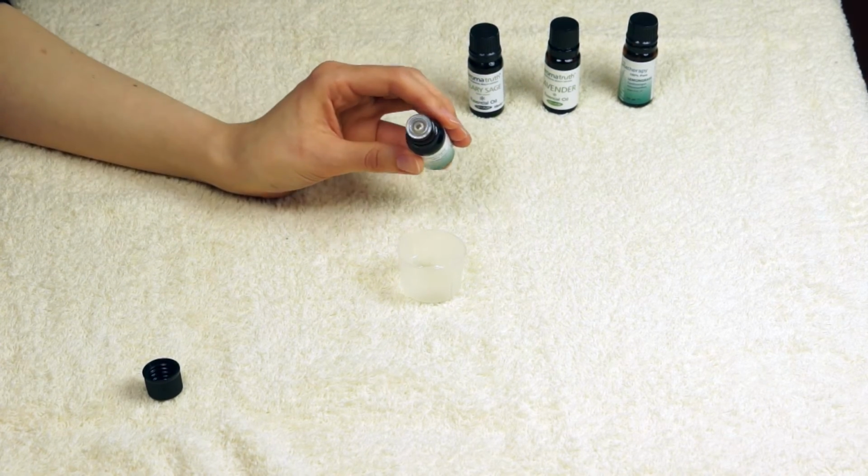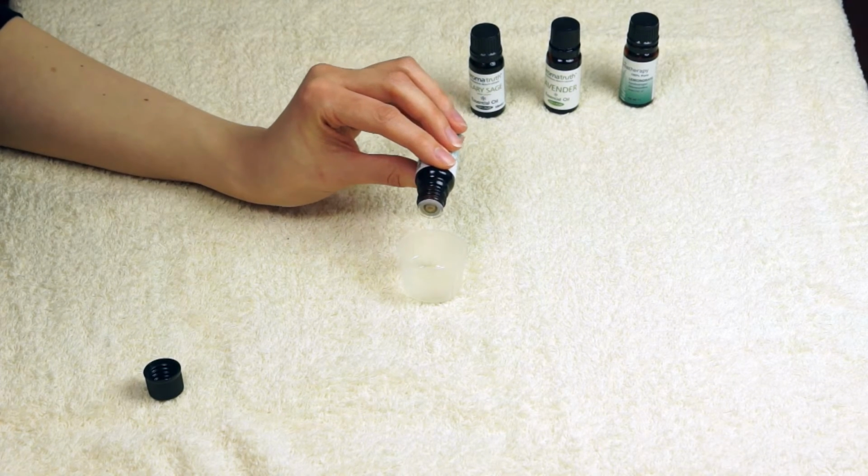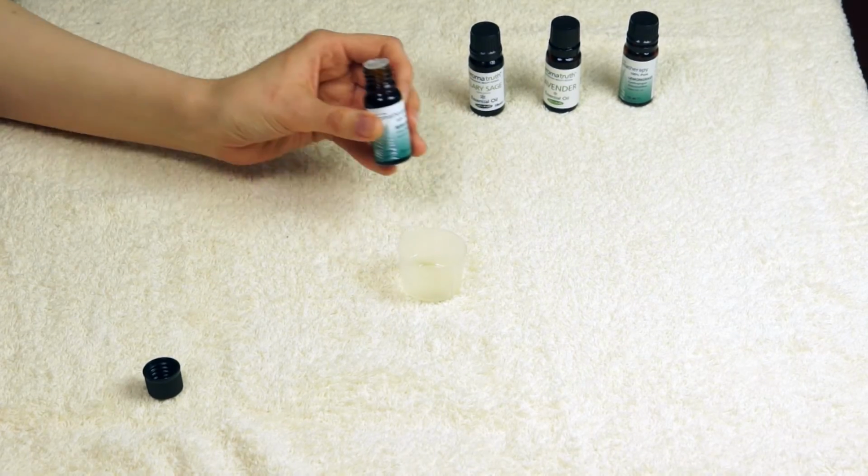This one is phototoxic, so be careful if anyone's out in sunshine and ask them to avoid sunbeds. And you can see this is a much more yellow toned oil, and it's on the thicker side, but it's still moving quite freely.